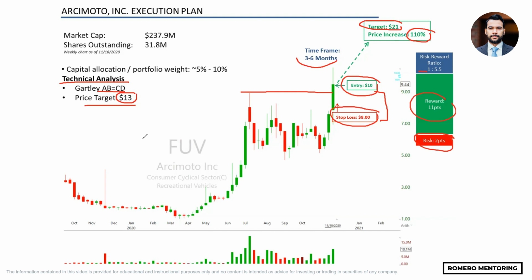Now, capital allocation: this represents 5 to 10% of the portfolio. You're not going to go all in on one idea because that's too risky and that's just insanity. If you go to, let's say, Vegas, and you're looking at a roulette table, are you going to take all of your portfolio, your life savings, and put it on black? Absolutely not. It's very risky, right?